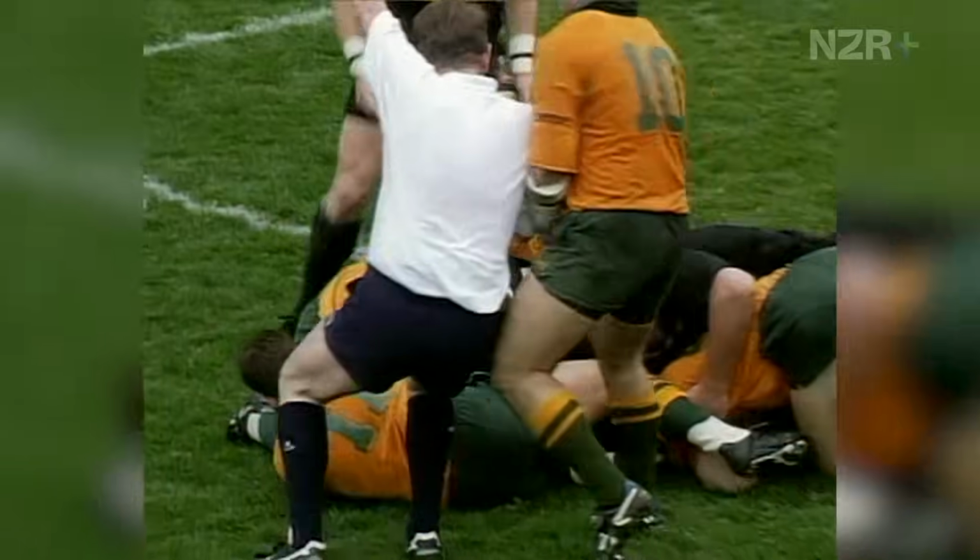It was all about execution. We'd practiced that move over and over and over again, hundreds of times, multiple options, and it won us a test match.